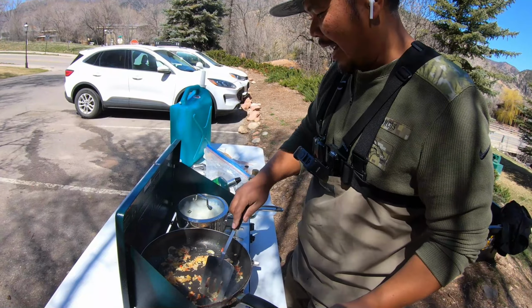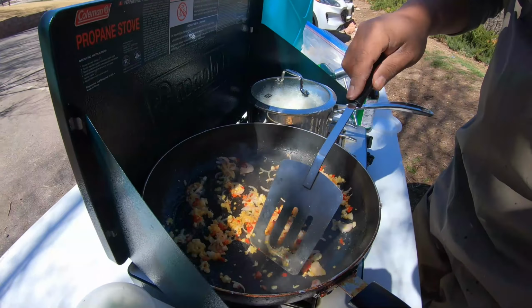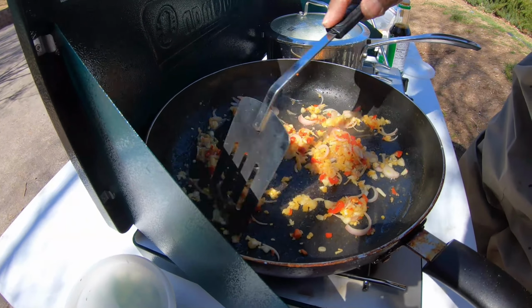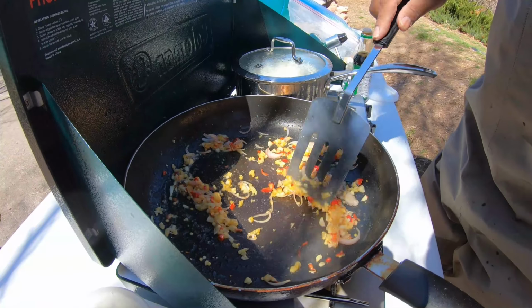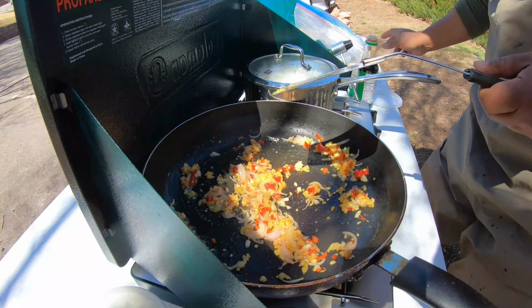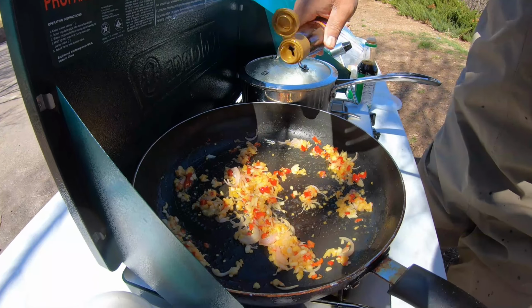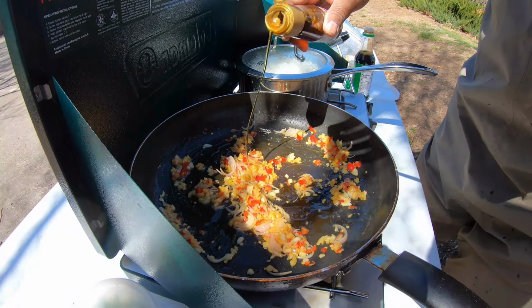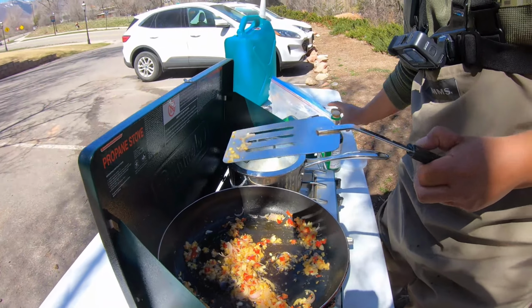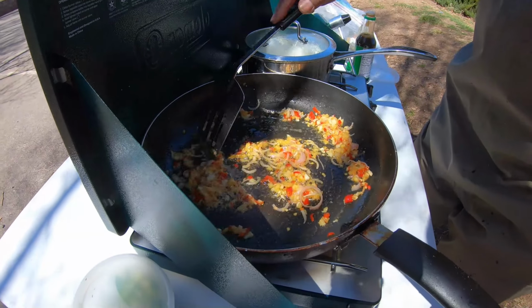All right, sweat that out a little bit. We're not gonna cook it down too much here. We just wanna bring out the flavor, right? The toastiness of these things. We're gonna add a little bit more sesame oil here. Okay, bring out that nuttiness of the sesame seed. There we go. All right.